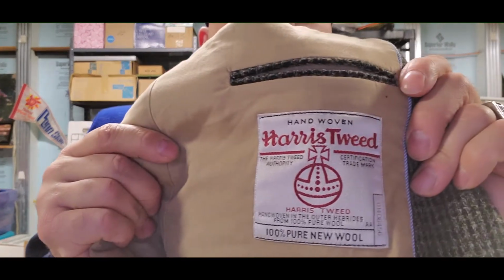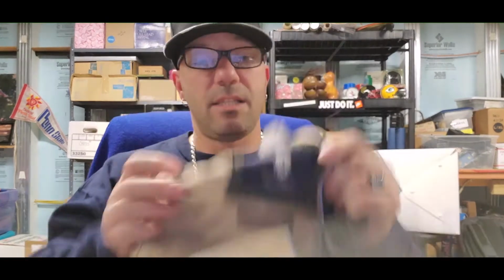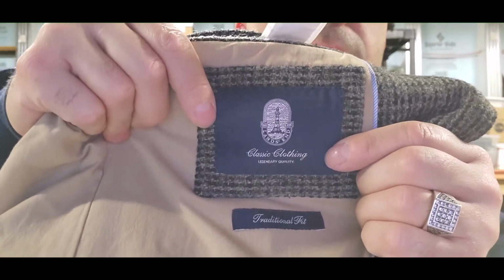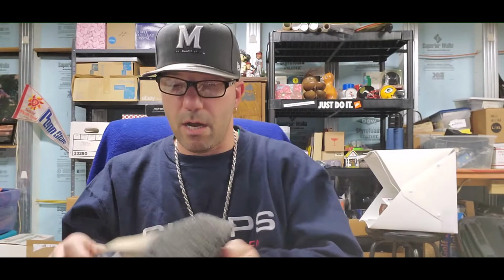So this is a newer Harris tweed. That's the newer tag. That's not an old tag. But the name of it is, oh, it's Land's End. See, I didn't see that. I knew that. I have a couple of them already. This is a little bit newer. This is the Land's End Classic Clothing Harris tweed. So this is really, really nice.